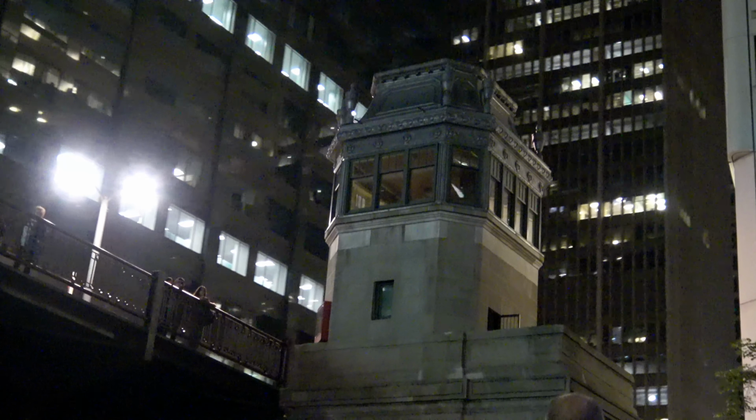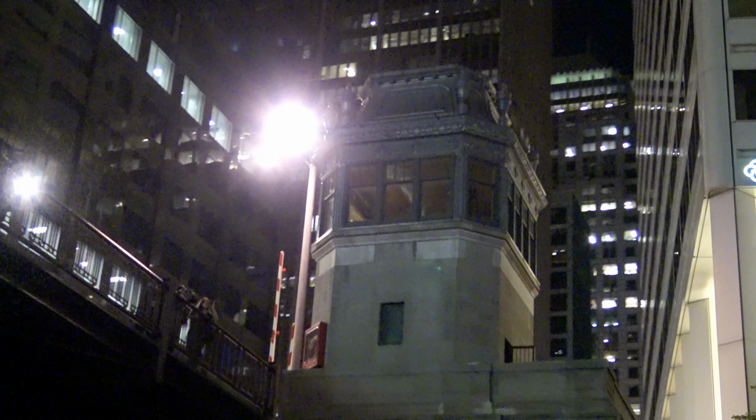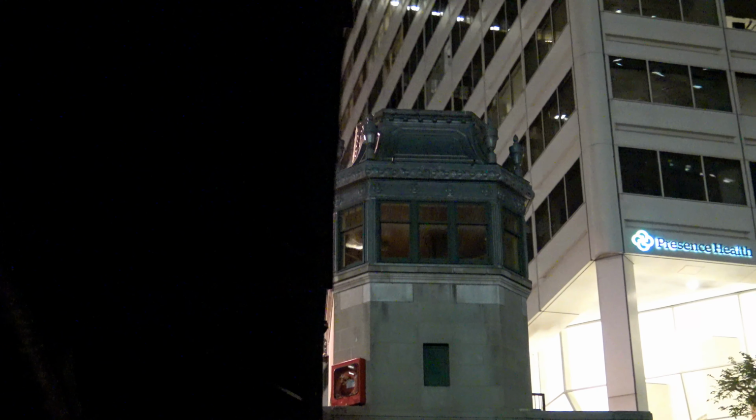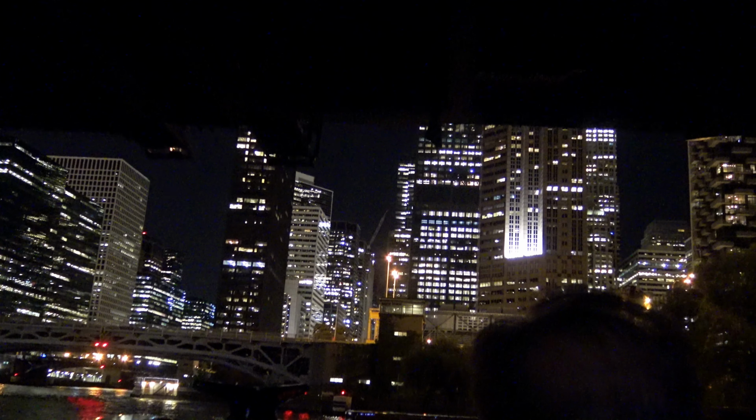They occupied 3 of the 110 floors in the building. That's Willis, W-I-L-L-I-S. Pronounced Sears. Winter lasts 14 years in Chicago.